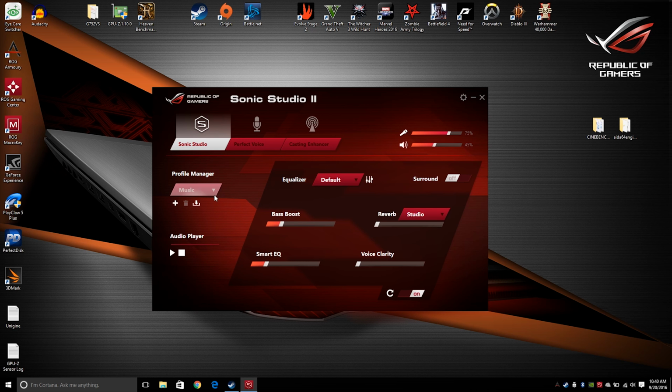Now, ultimately, if you want to be able to go ahead and further fine tune this, you can. You can go in and adjust the bass boost, the smart equalizer, the reverb, and the voice clarity. These are all fully customizable and available to you. And for reverb, there's additional options that are available for you to further customize essentially the reverb experience.